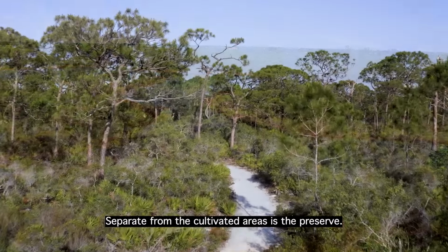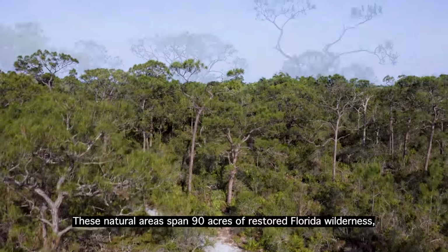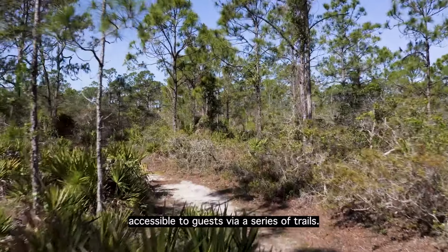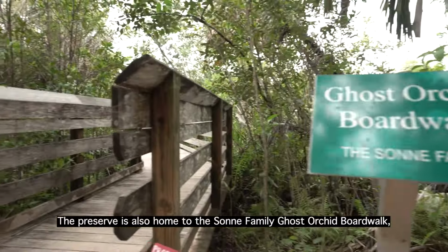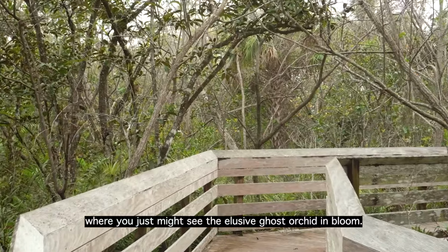Separate from the cultivated areas is the preserve. These natural areas span 90 acres of restored Florida wilderness, accessible to guests via a series of trails. The preserve is also home to the Sohn Family Ghost Orchid Boardwalk, where you just might see the elusive ghost orchid in bloom.